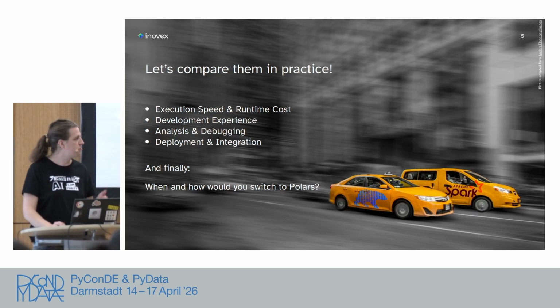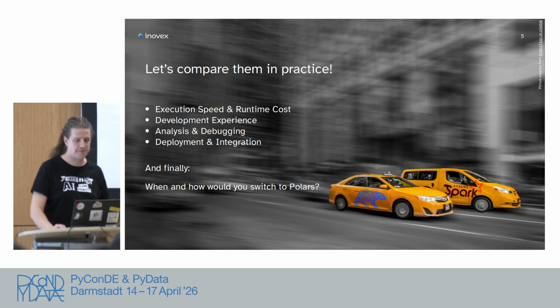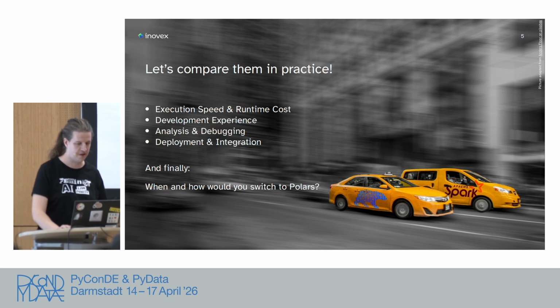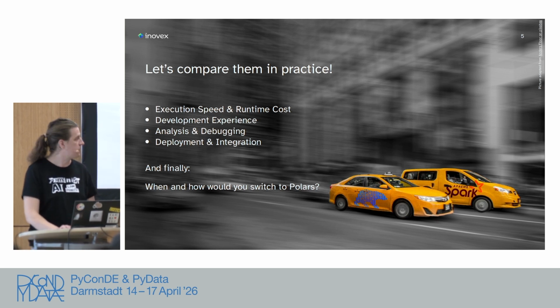I want to make a few comparisons: execution speed, runtime cost, development experience, analysis, debugging, deployment integration, and finally the big question, when and how would you switch from Spark to Polars? So let's start with the execution speed.